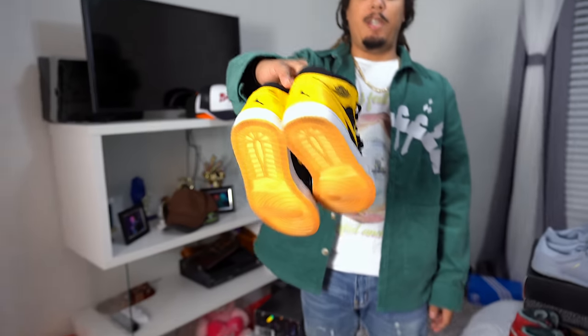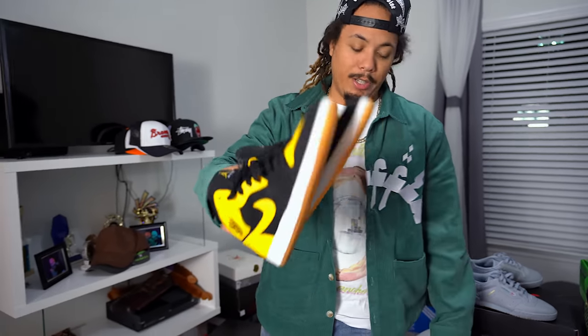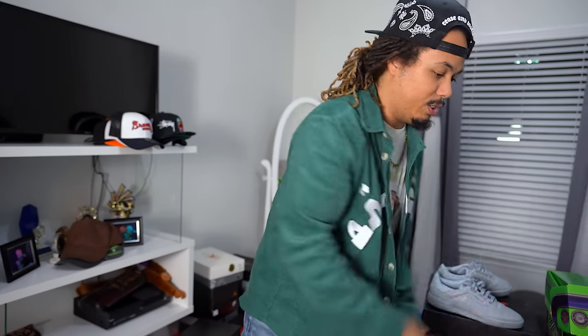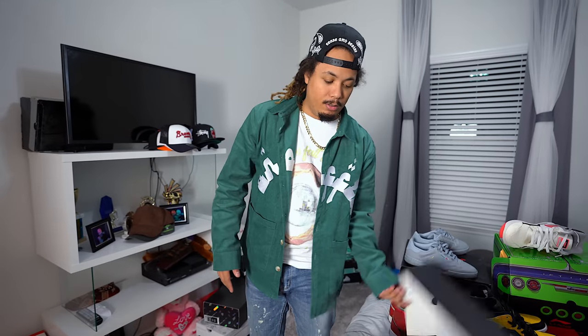Jordan 1 New Love Mids. Caught these like, what, 2 years ago? I think I was in London. I was unable to bring the box back. I think I have the box somewhere or it's smashed up. Air Tech Challenge 1s, the Hot Lava colorway. I think they re-retroed these like this year or last year or something like that. I didn't buy them though.